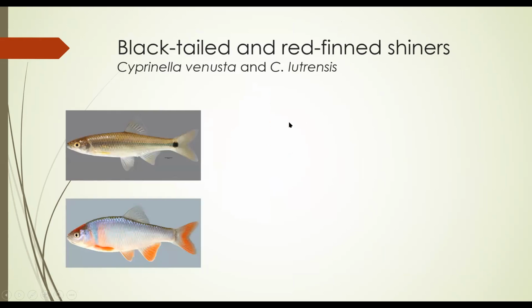So if you don't like bumblebees, maybe fish. I've worked on a fish project. There are these two types of fish, which are minnows about the length of your finger: the black-tailed shiner at the top and the red-finned shiner at the bottom. I grew up seining creeks, catching these to put on the trot line. So it's kind of neat to now be a geneticist studying them.